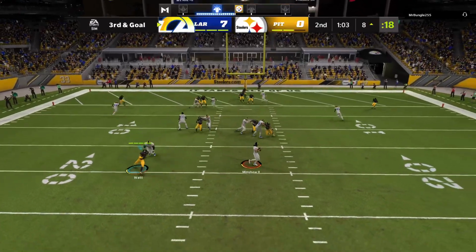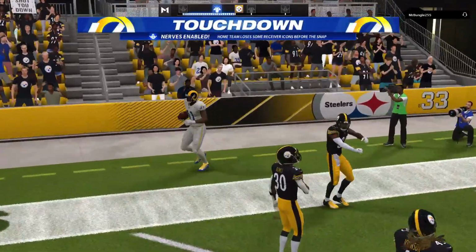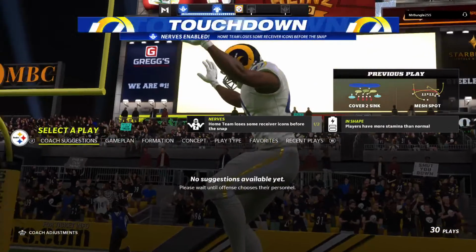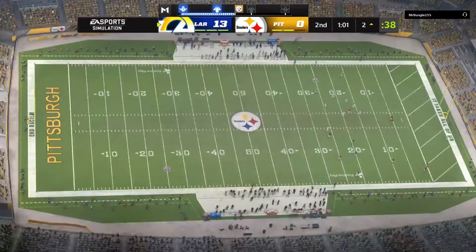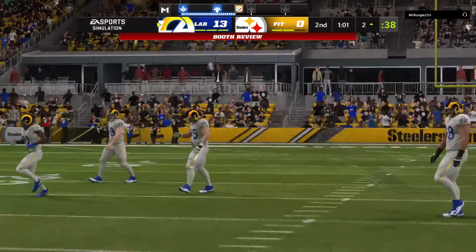Looking to throw it. Minshew. And this is caught. He's got it. Touchdown, L.A. A great effort there to make the grab. And the Rams tack on to their advantage. And I believe they buzzed down.